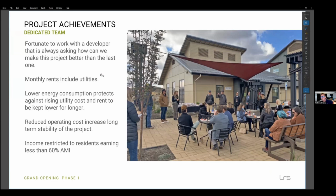So we'll jump into the achievements pertaining to the team itself. I believe I saw Rob Roy is on the call, but we are very fortunate to work with a developer that is always asking how they can make the project better. This includes a lot of sustainable features that they are very interested in and have done on many other projects, right? So lower energy consumption, protects against rising utility cost, and rent to keep it lower for longer, right?